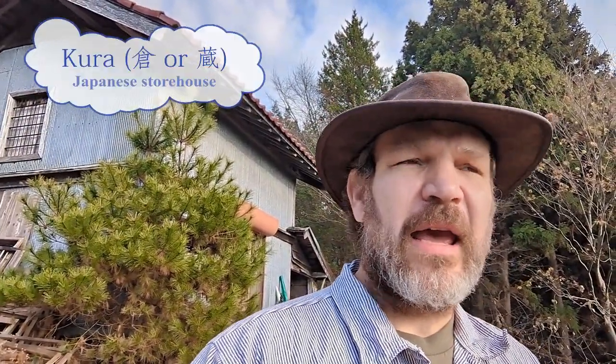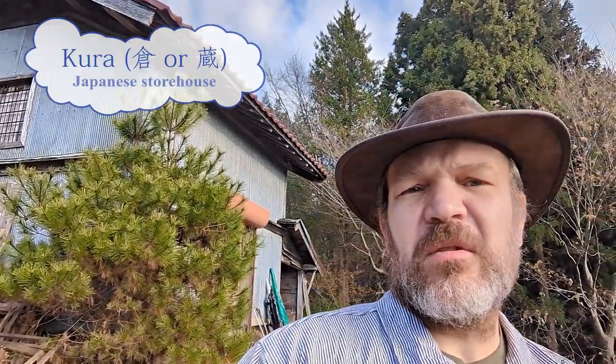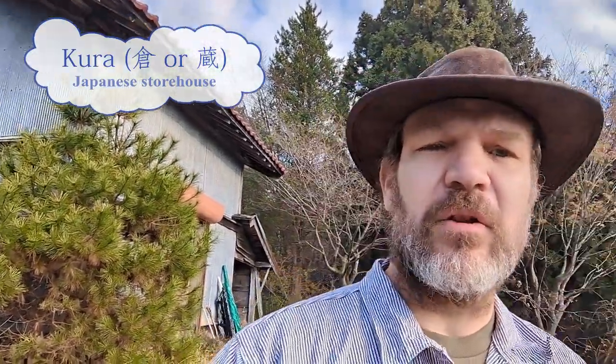But it came with a bit of land and a couple of outbuildings. One of those outbuildings is the one that you see behind me right here. It's an old Japanese farm storehouse. You might know it as a kura, K-U-R-A for the Romaji version. I'll throw up a kanji, but it's a kura. It's just a barn. It's an agricultural barn. It is pretty cool in that it has the old clay tile roof, kawara, I believe the word is. We'll take a look at that real quick.